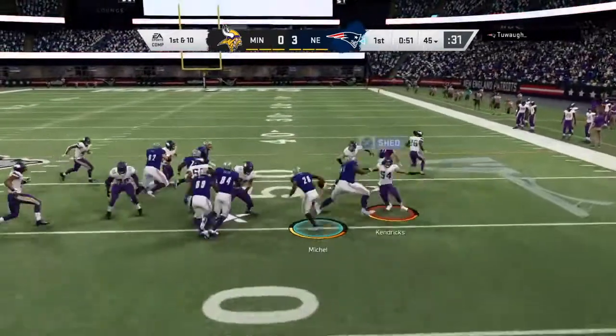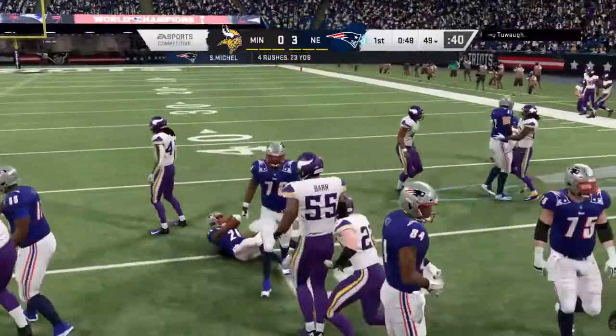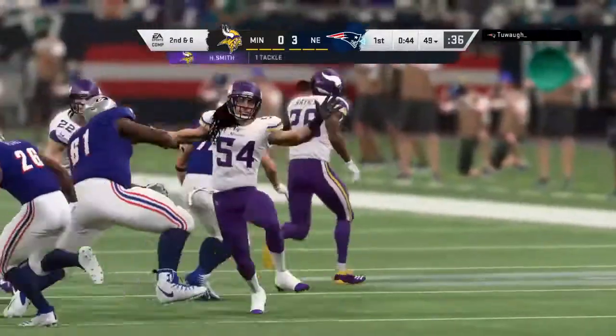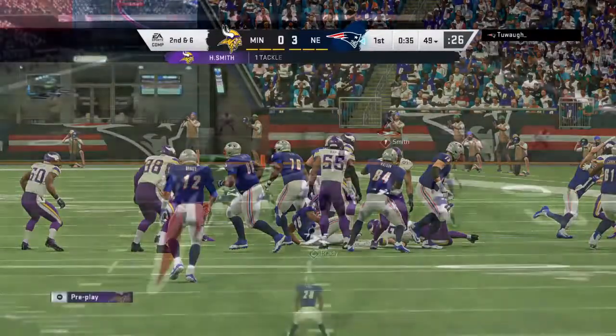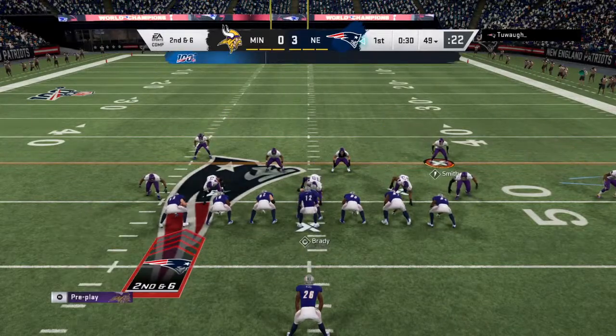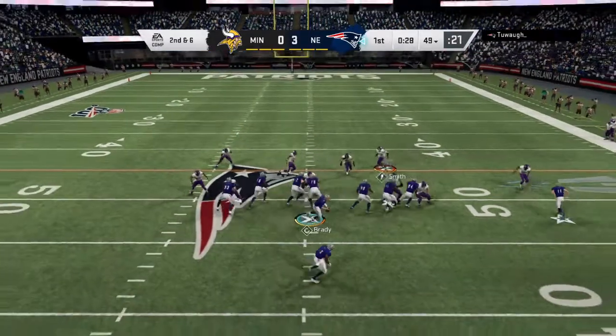They begin with Michel on the ground, and he'll be taken down just shy of midfield after a gain of about 4. When we see those runs to the perimeter, when we see those runs to the edge, we think about big breakers, don't we? In this case, it was a modest gain, but it does open up possibilities here on 2nd down.